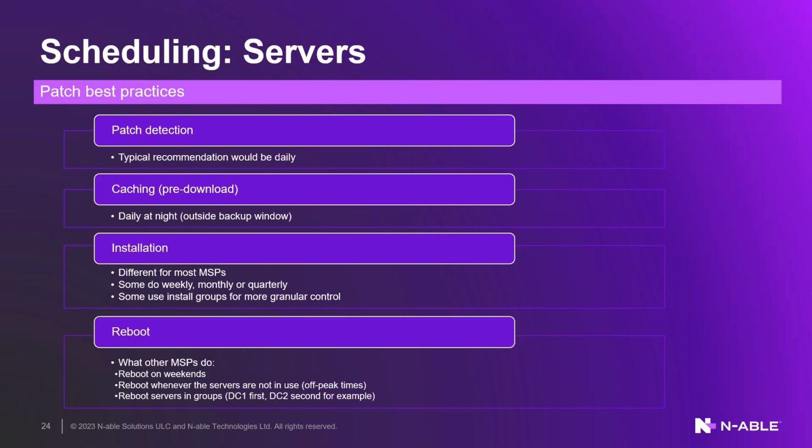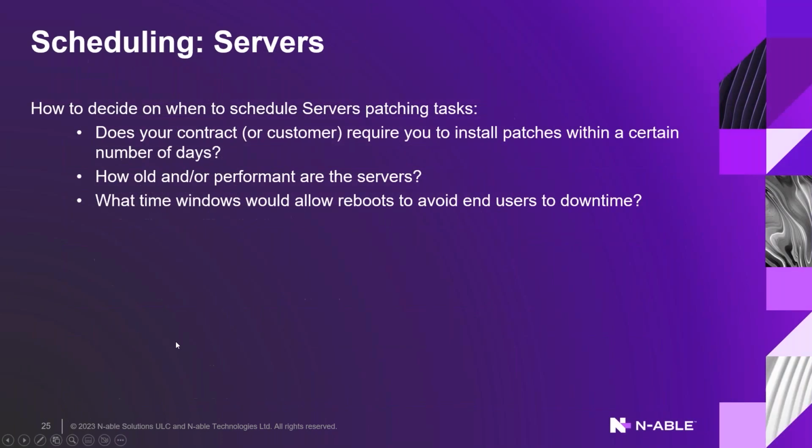You also may have to reboot in groups, so as to not interrupt the service, right? So rebooting DC1 versus DC2, I can tell you, I used to reboot both DCs at the same time. Never a problem. But some people are very much more methodical than I was. And you can do that in N-central. You can really create patch groups the way you want to. You can get very granular. We're going to talk about that as we go through.